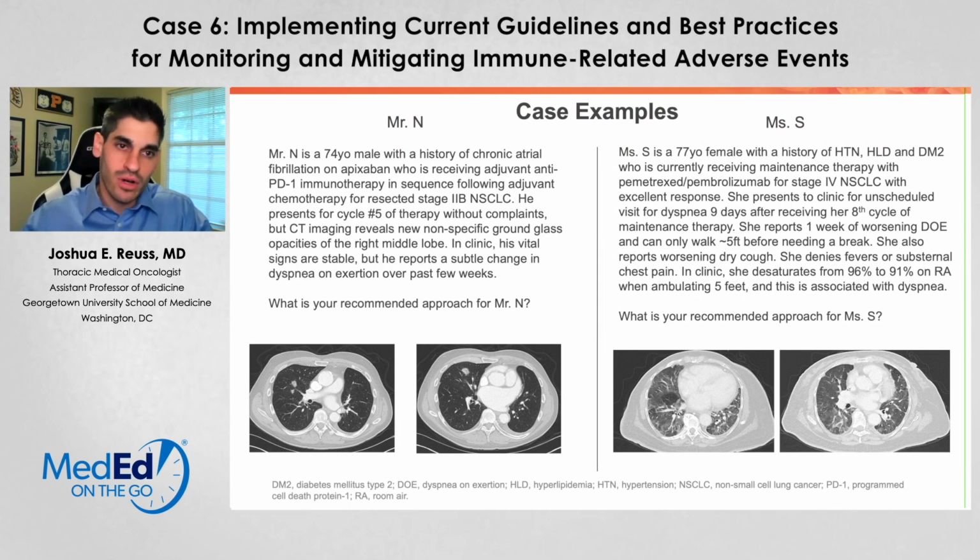N. This is a 74-year-old male with a history of chronic atrial fibrillation on apixaban who is receiving adjuvant anti-PD-1 immunotherapy in sequence following adjuvant chemotherapy for a resected stage 2B non-small cell lung cancer. He presents for cycle 5 of therapy without complaints, but CT imaging reveals new non-specific ground glass opacities of the right middle lobe. In clinic, his vital signs are stable, but he reports a subtle change in dyspnea on exertion over the past few weeks. What is your recommended approach here?